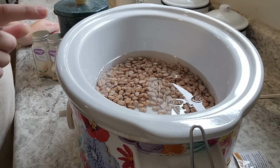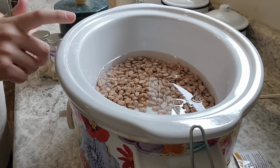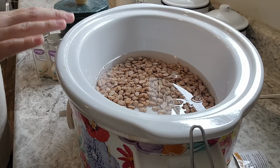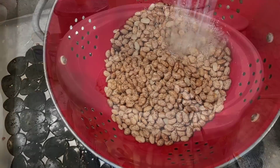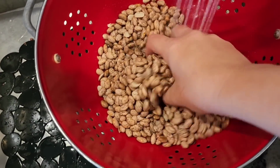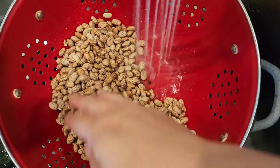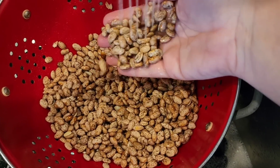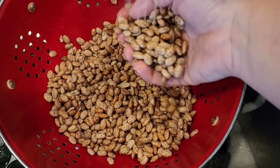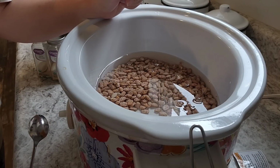Let's get started on our beans. I have a pound of pinto beans, and I just looked through them and rinsed them with some cold water. You want to make sure that there's not any little rocks or pebbles in there. Every once in a while you'll find a rock in your bag of beans. I don't pre-soak mine. I don't pre-cook and rinse. No, I just wash them real good and put them in my crock pot.